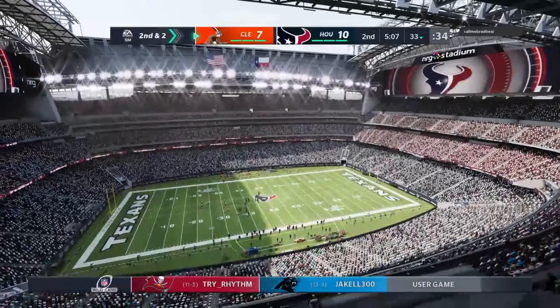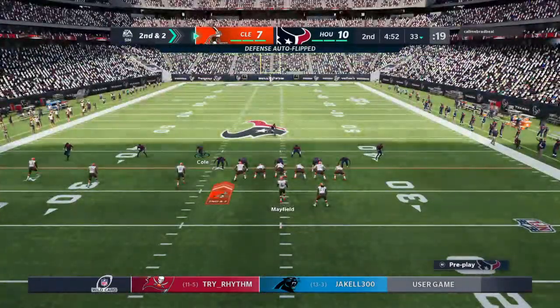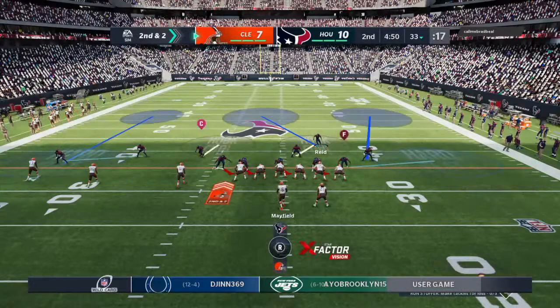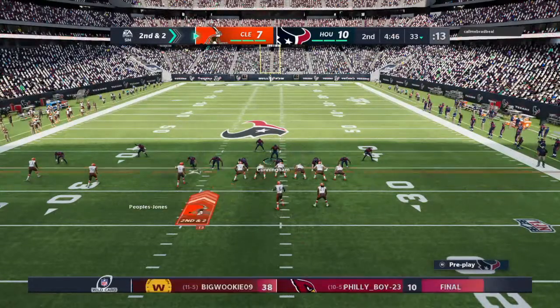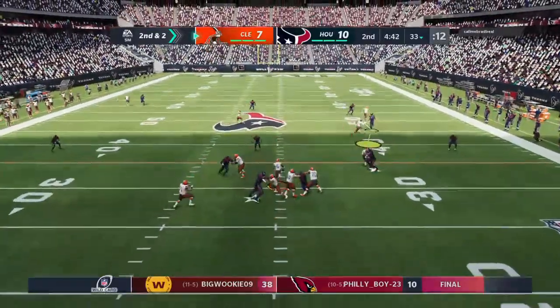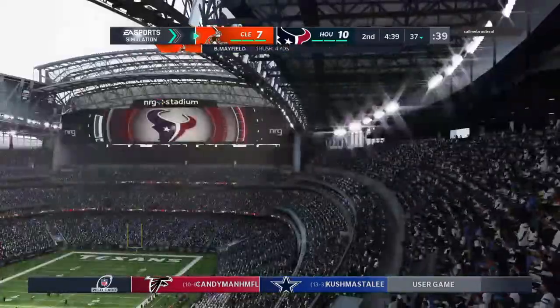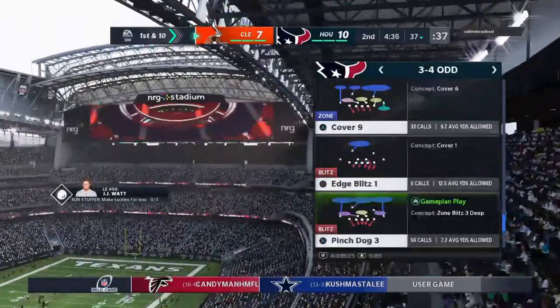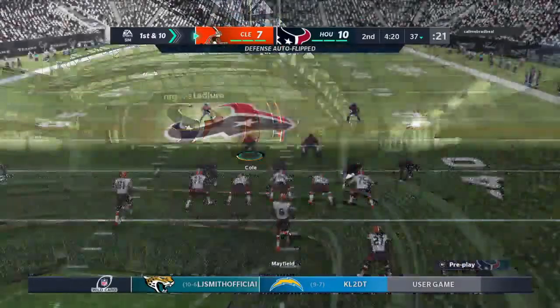Call it 8 yards, and it's 2nd and 2. Mayfield off the play fake. 4 yards there as they let him out of the pocket, and he got enough for the first. 4 yards. Certainly making his presence felt in both the pass and the run game.